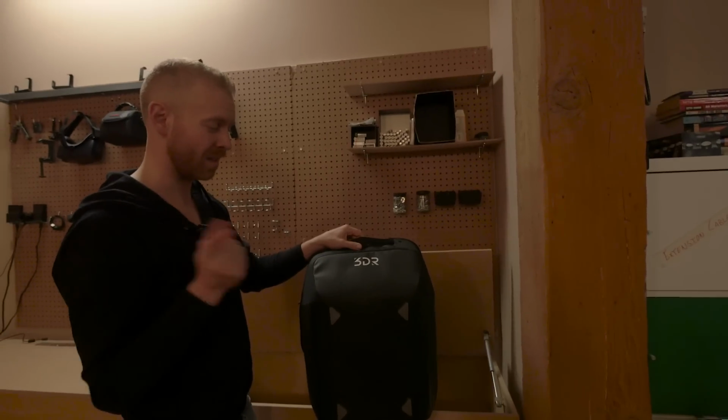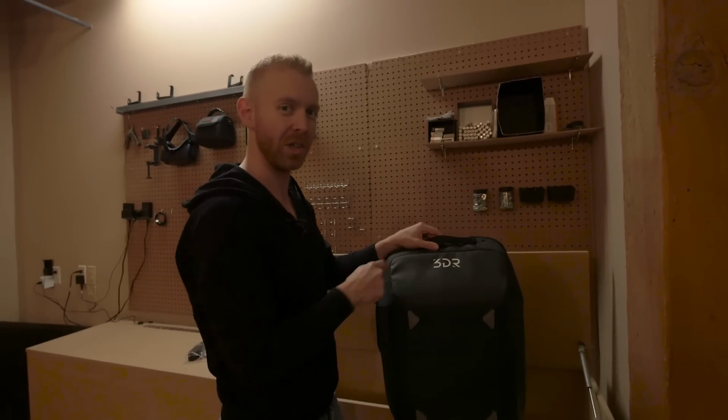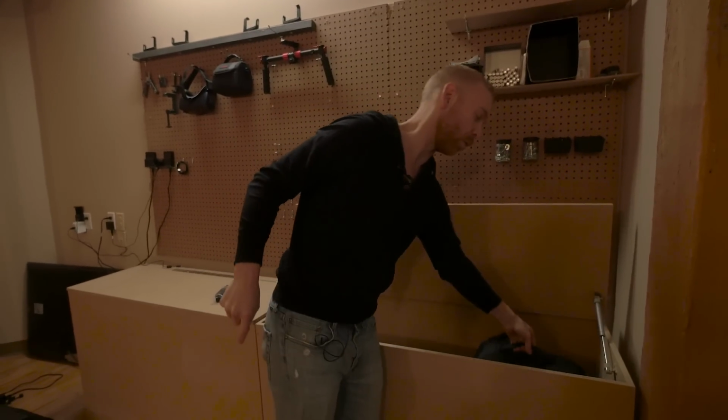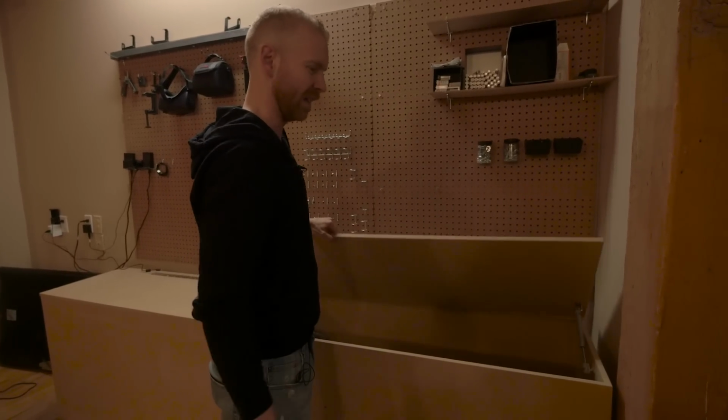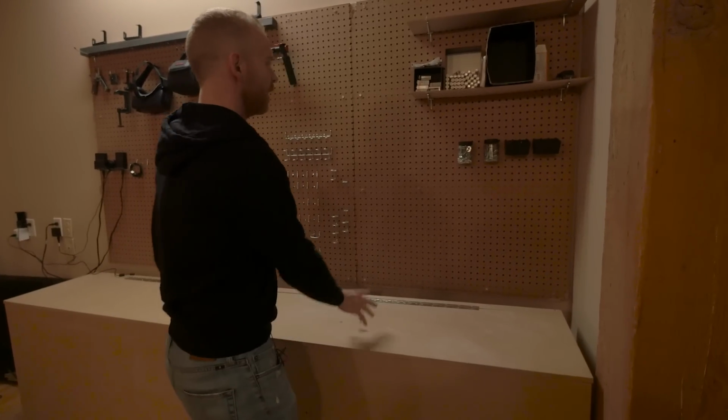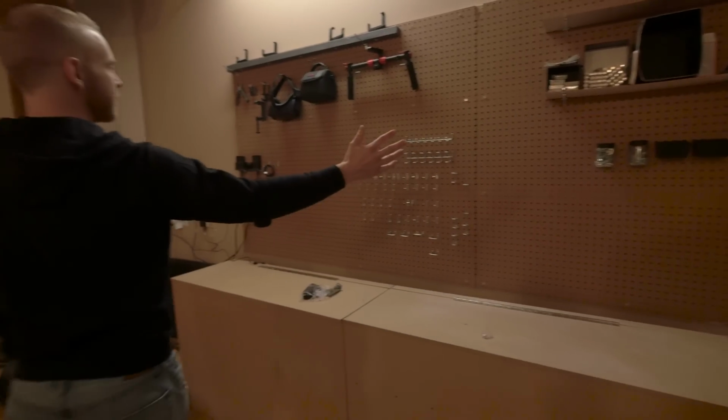There's the drone. Right now we're using the 3DR Solo. I would recommend staying away from this. We're actually selling this and changing to the DJI Mavic Pro. DJI Mavic Pro. That's just super buggy, so stay away from that. And then we slowly fill this up as we start getting more gear.